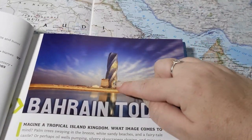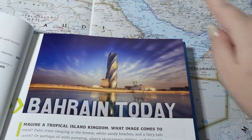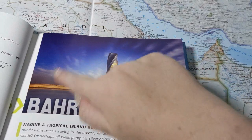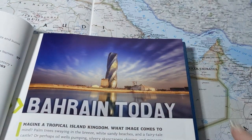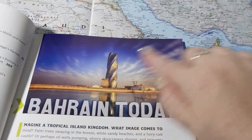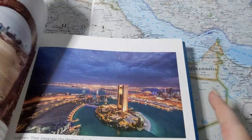This is a cool building too. It's meant to look like an oil drill. And this is a very old picture because now there's skyscrapers all over here. Looks like it was still all in development. But neat framing of the building.